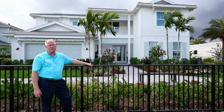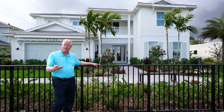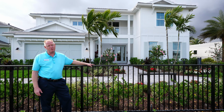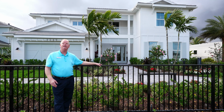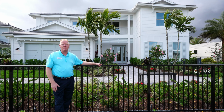As you tour these models, keep in mind, I don't work for any builder. I'm an independent buyer's agent. I represent buyers like you who are searching for a home, whether it's a new home or an existing home. But what I'm known for is real estate with a rebate. I rebate 50% of my commission back to my buyers for their closing costs. It literally is thousands of dollars that you don't have to pay because I've paid it on your behalf.